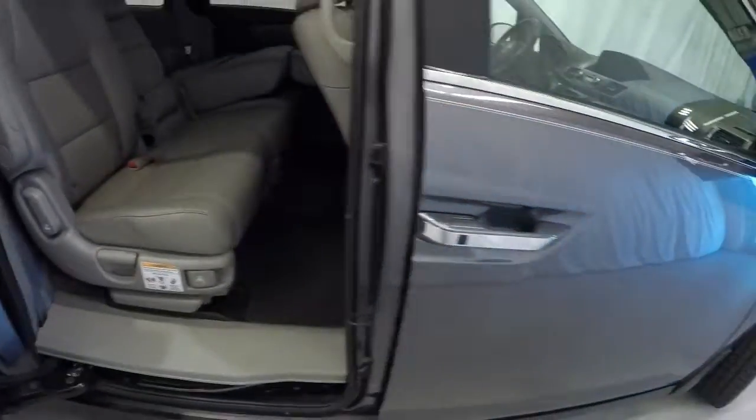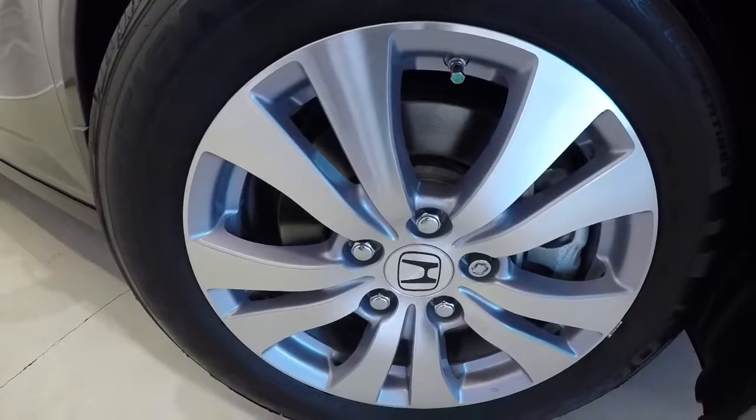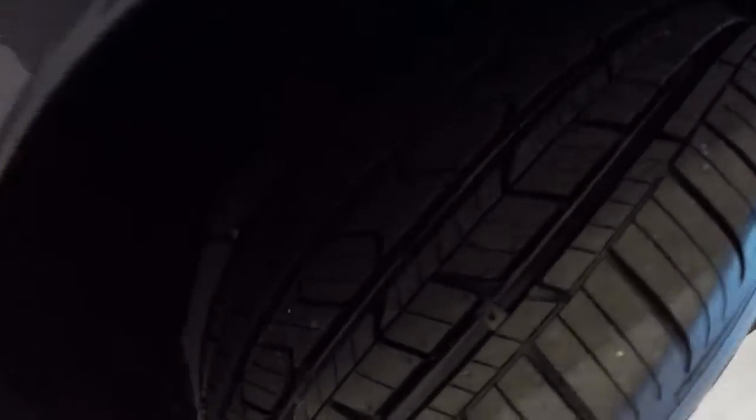Let's take a look at the wheels and tires. 17-inch alloys. Alright, they're in great shape. It's a brand new set of tires.